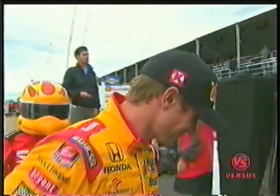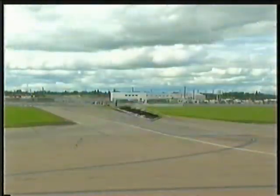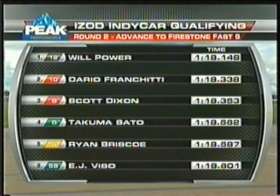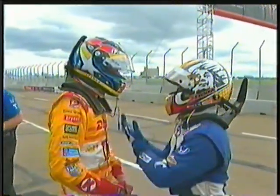All right, trying to get a second straight podium, Hunter-Reay coming off a good result at Toronto 2 weeks ago. And Ryan missed transferring to the Fast 6 by 66 one-thousandths of a second. Will Power ended up as the fastest in round number 2, so he will transfer to the Firestone Fast 6. So will Dario, Dixon, Sato, Briscoe, and Viso. So words exchanged on pit lane between Ryan Hunter-Reay and Oriol Servia. It started already here at Edmonton.